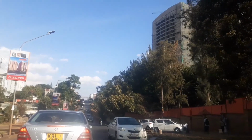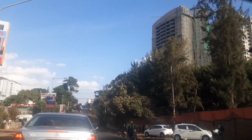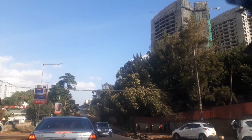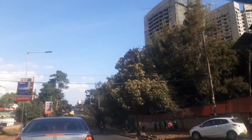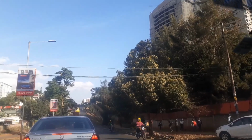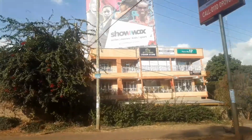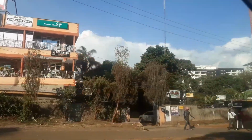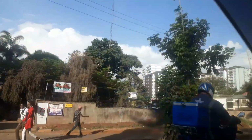So basically, Kilimani, like I said, is a residential area, but it also has very lovely places, restaurants, a mall, and beautiful places that you can just go and relax and have an amazing time with your family and your friends. So here I bring to you Kilimani.